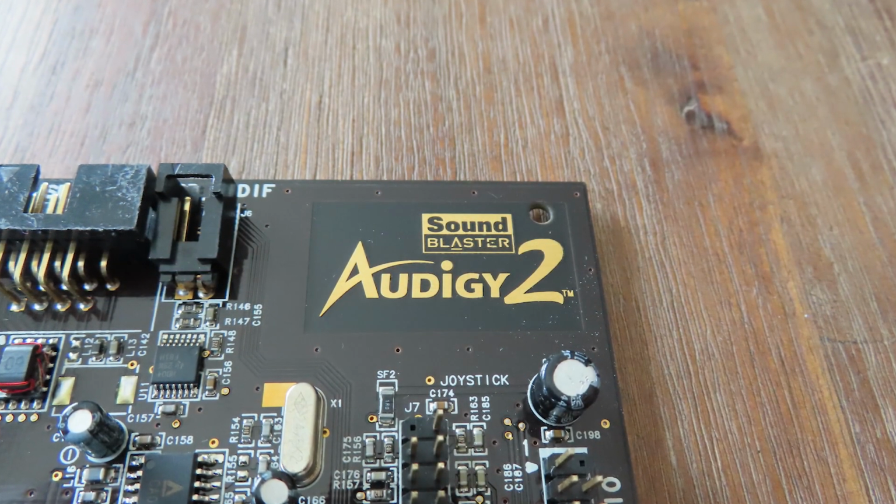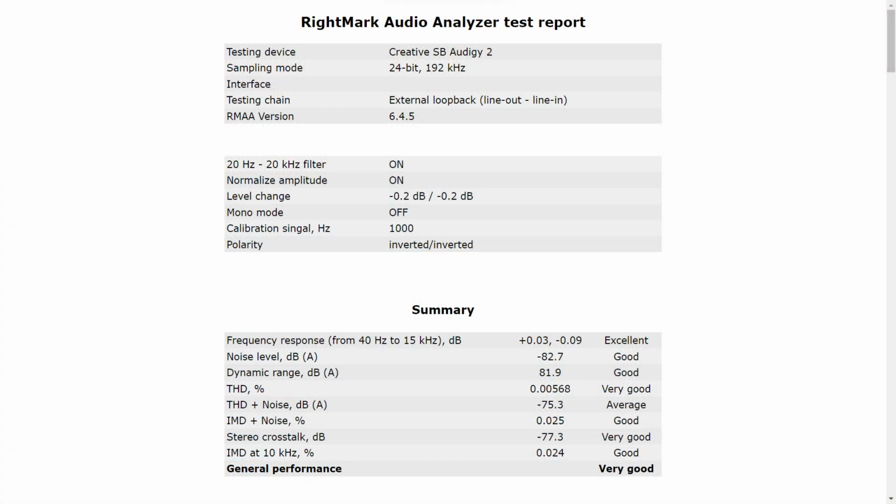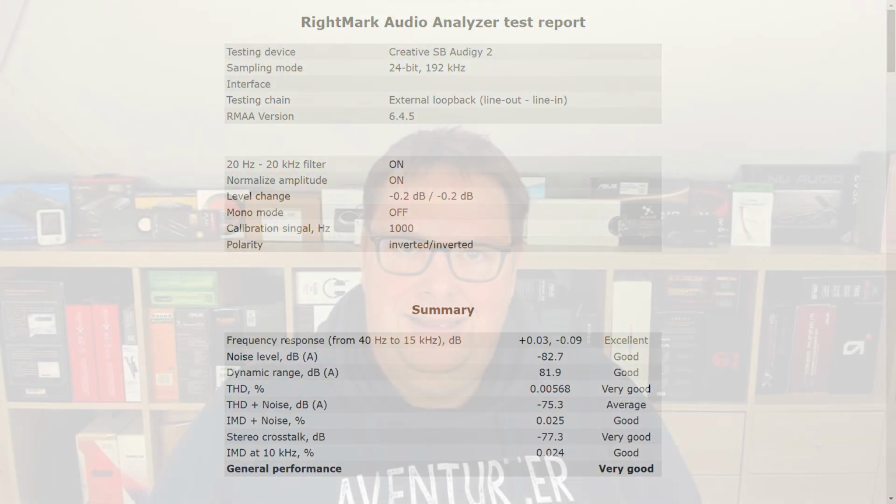So let's bring up the Audigy 2. Here you can see the improvement over the Audigy. Overall, it gets a very good, with the stereo crosstalk getting a very good now. The frequency response again is excellent. Overall, this is a pretty impressive result. A lot of modern cards again, internal and external, can only dream of these scores.